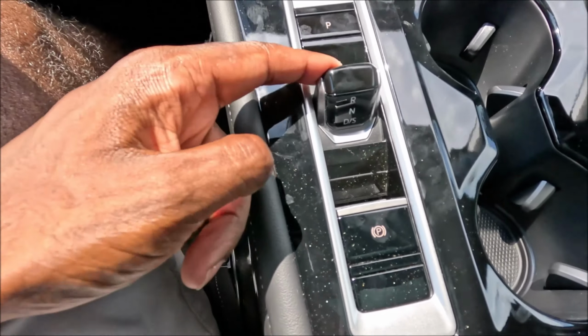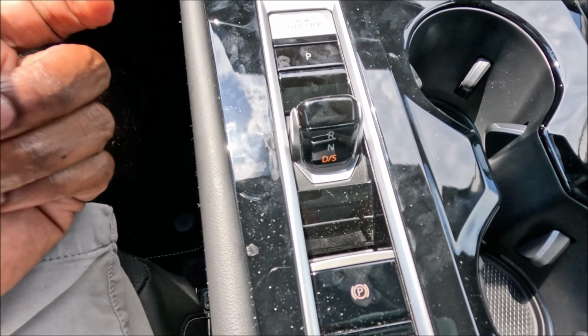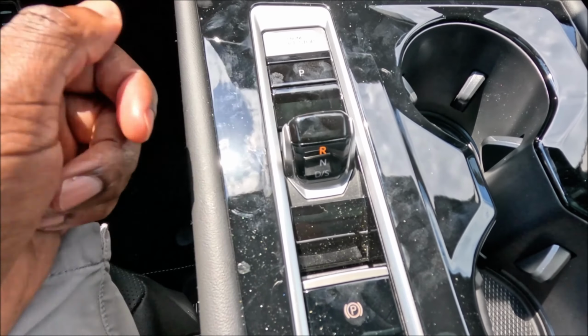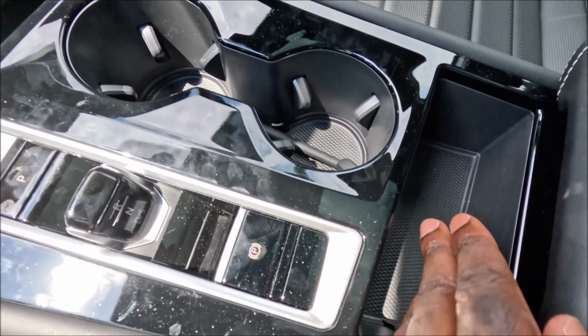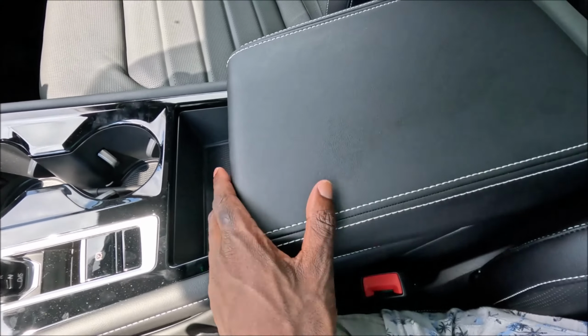Park button here. Drive mode selector, foot on the brake. Toggle back, I'm in drive. Neutral, reverse, park. Extra storage underneath here, which is always nice. As you guys can see, tons of space there. And then a little extra space in this little pocket here too with this giant armrest.